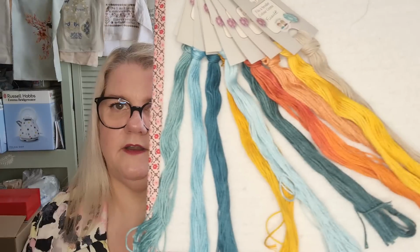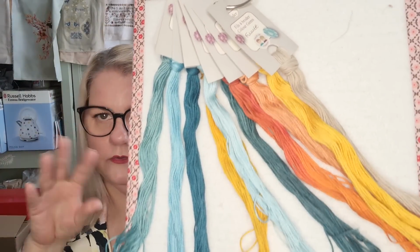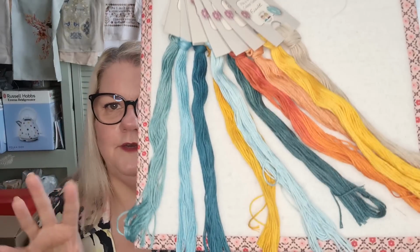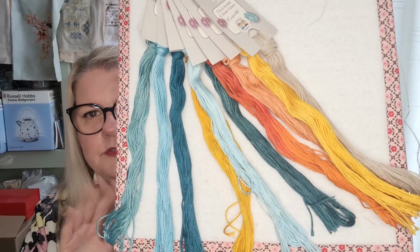And here are the threads for this month. I love this. I love being part of this club. I always enjoy getting my little parcel. It always comes up wrapped lovely. But these were the July ones. Are they not lovely? Beautiful. So I received my threads.